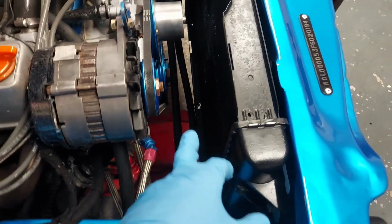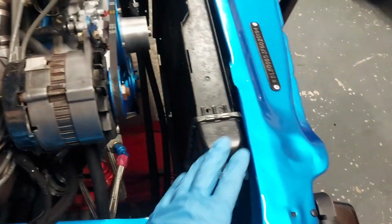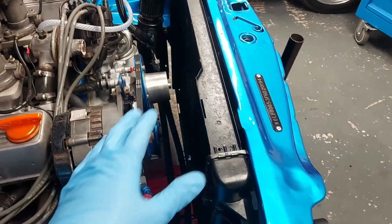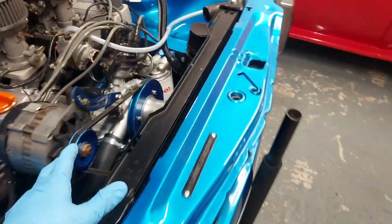We've got to take this breather hose off, which runs up to our catch can, and then hopefully we can pull this out. I have had this radiator out before when we painted the engine bay, and it is quite tight to say the least. So it's going to be a little bit of a fight to get this out, but we will get it out.